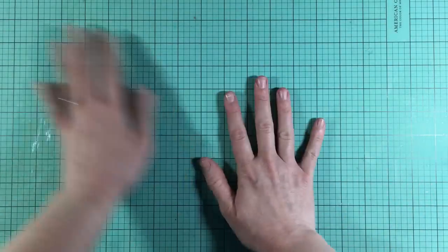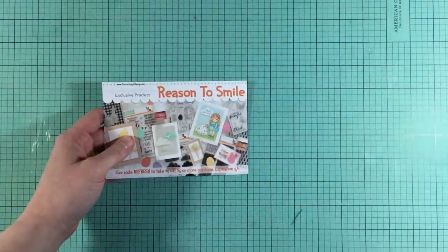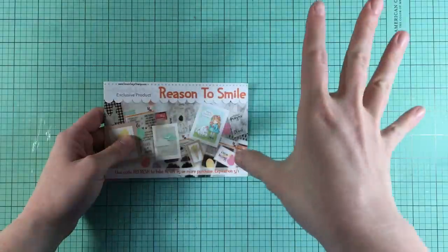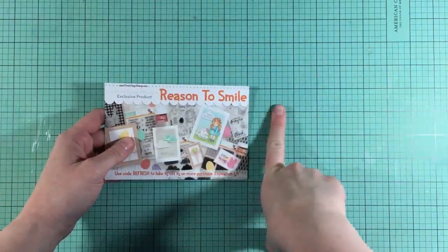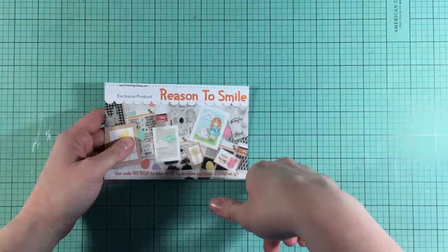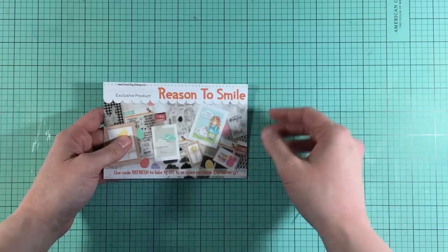All right, so let me go ahead and show you what I got from Simon Says Stamp. I'm super, super excited for Simon Says Stamp because they got the new pink paisley line in. The new pink paisley line is called Fancy Free, and it's designed by Paige Evans, and it is absolutely gorgeous.